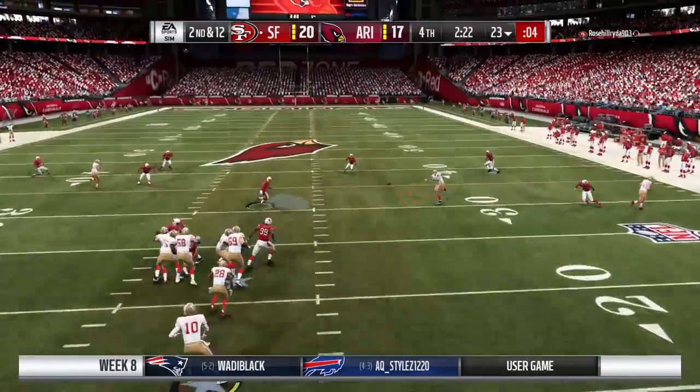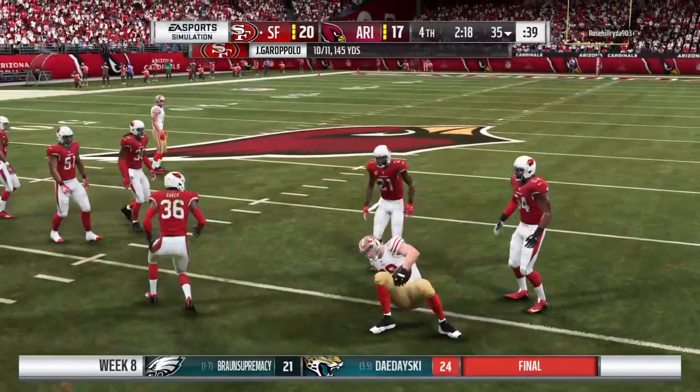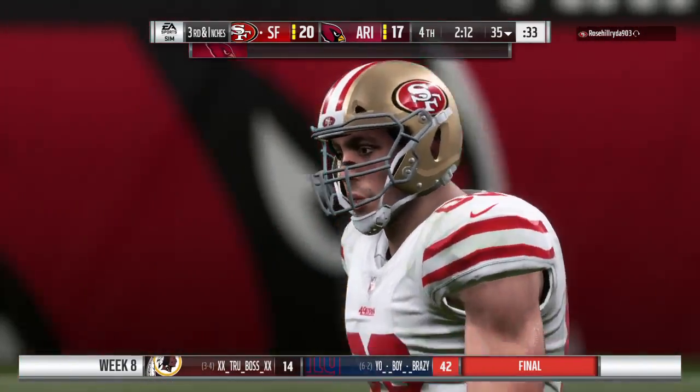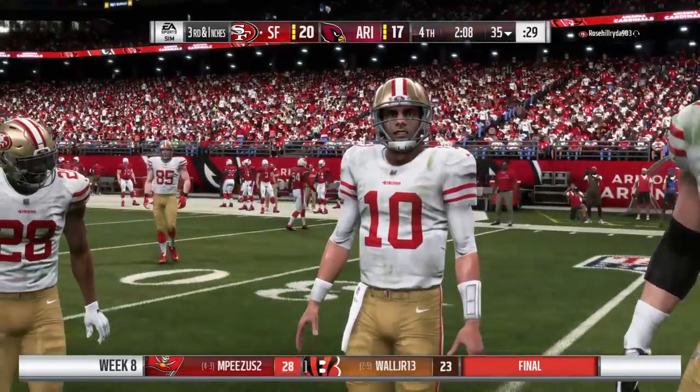On 2nd down, here's Garoppolo. To the right side, caught by Salek, and he's able to take this one up to the 35-yard line. They get 11 back on that one. It leads to 3rd down. Defensively, they're okay with that. Short little route, tackle him inbounds.